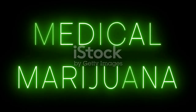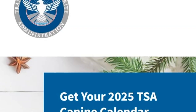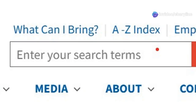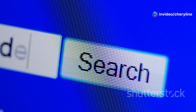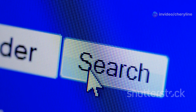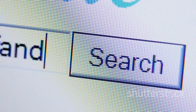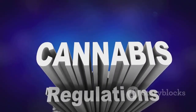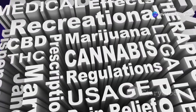You've got this. If you're wondering whether medical marijuana is allowed through airport security, here's how you find out. Head over to the TSA website at tsa.gov. In the top right corner, you'll see the What Can I Bring tool. Type in marijuana or another item, like insulin, and it will tell you whether it's allowed in carry-on bags, checked luggage, or both. For marijuana, it will also specify legal amounts and note the 3% THC threshold for liquids.